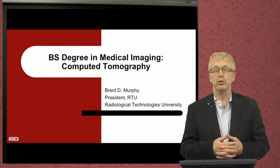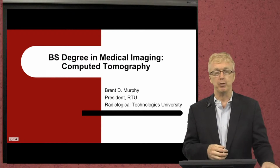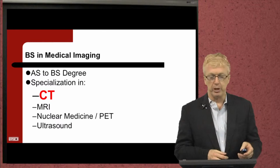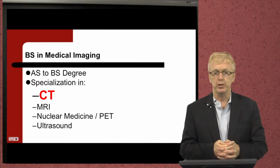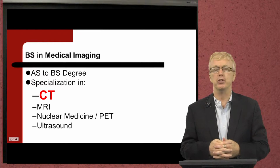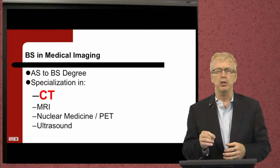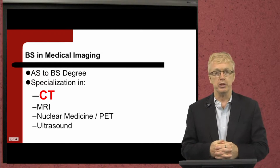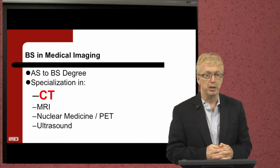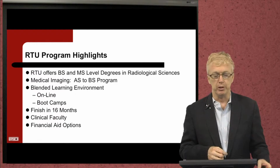I quickly want to talk to you about RTU's program in medical imaging for computed tomography. RTU is a nationally accredited university. We offer bachelor's and master's level degrees. The medical imaging degree is an associate's to bachelor's program. We want to focus on CT. We offer four specializations in that discipline: CT, MRI, nuclear medicine/PET, and ultrasound. Today we'll just focus on the CT.